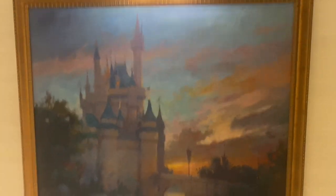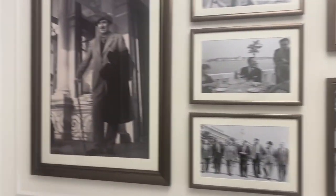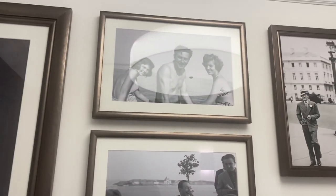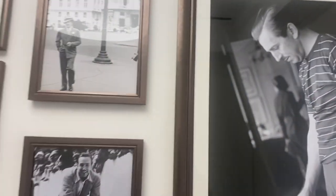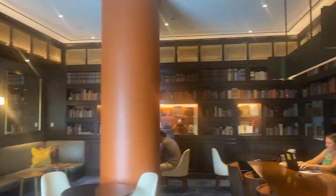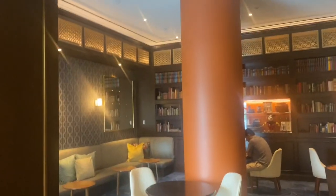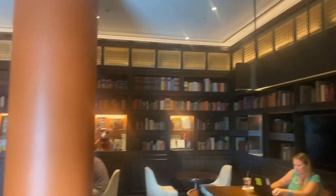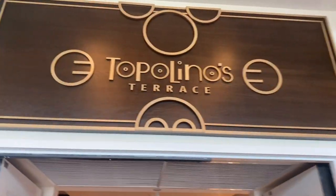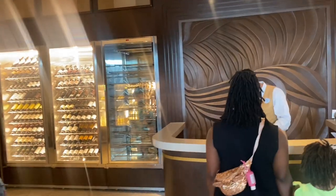Oh, isn't that a beautiful painting of Cinderella Castle? Look at that. We got Walt and more Walt. Pretty cool. I love this awesome library setting that I have out here. Look at that, that is pretty sweet. Top floor, here we are. Topolino's. Alright.